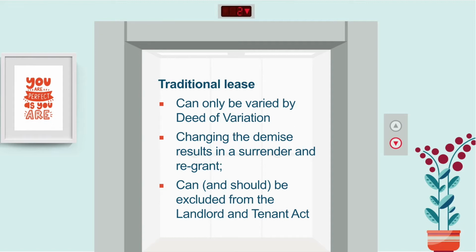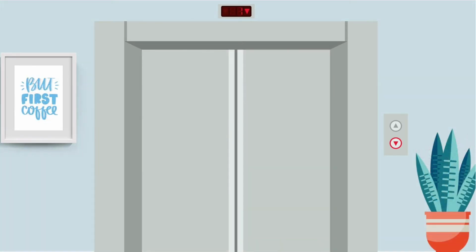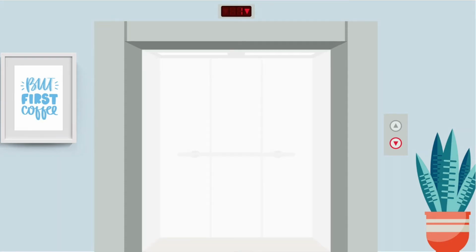So we've looked at the 3 floors: the hot desking, dedicated space, the traditional office. What we're going to look at now briefly is some of the investment considerations that we see that the landlord in this case might want to take into account.